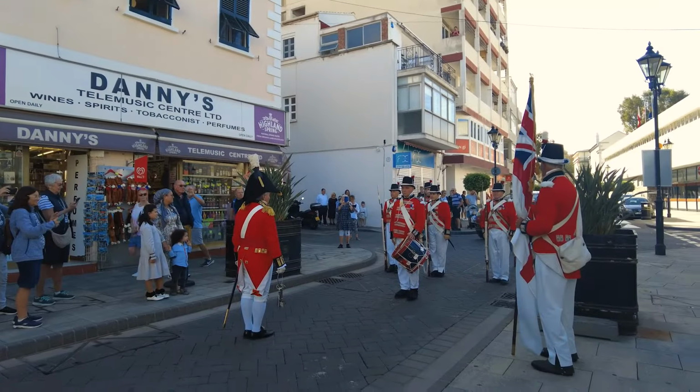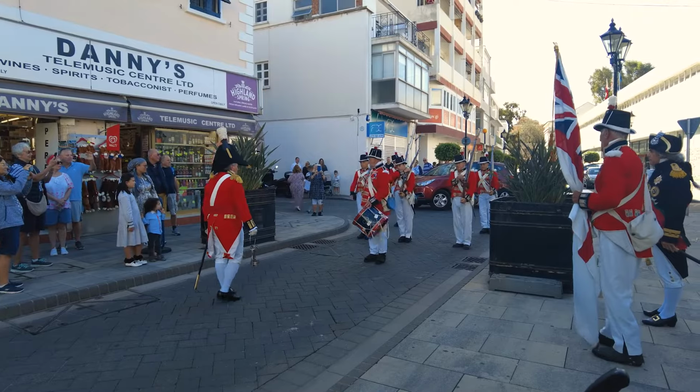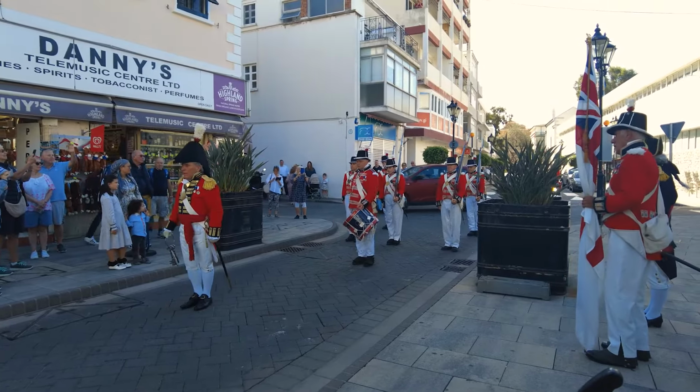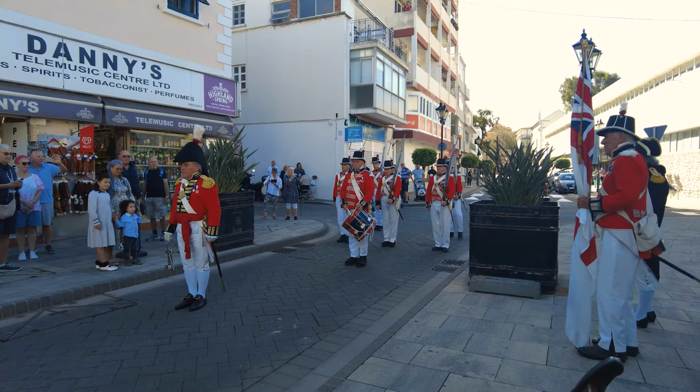As we got back to the high street, we were lucky enough to catch the Ceremony of the Keys, which is performed by the Gibraltar Reenactment Association every Saturday at noon.